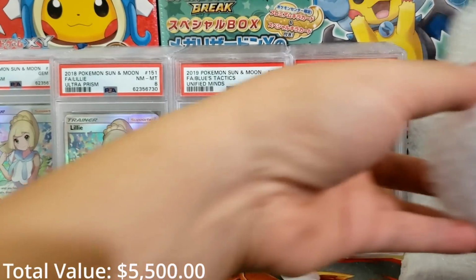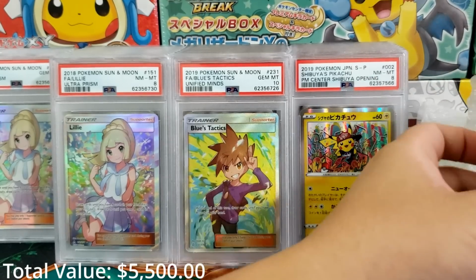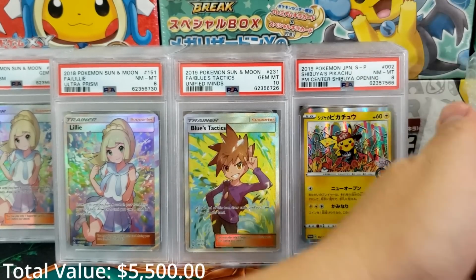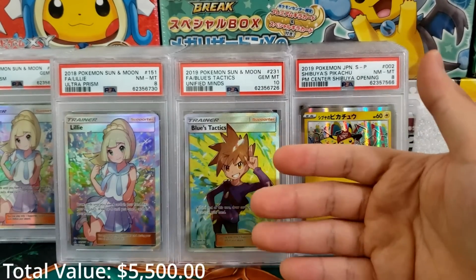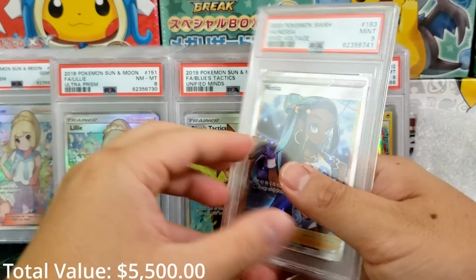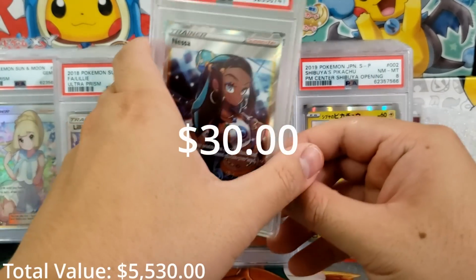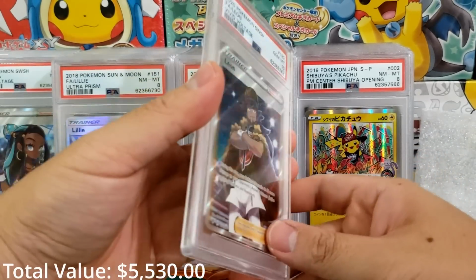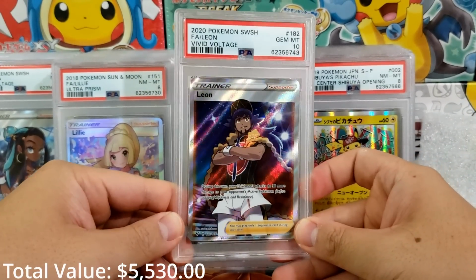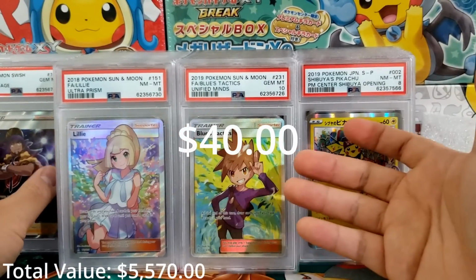We're going to move on to some of the bubble wrap cards. Not sure what's inside of these bubble wraps. We're going to see maybe some more full art trainer cards. That's my initial guess. And yep, we get ourselves some more duplicate full art trainer cards. PSA 9 Nessa. We're going to keep on going. A PSA 10 Leon, so that's an upgrade to Leon. And I mean, I'm happy with this result.